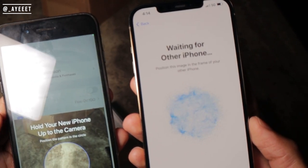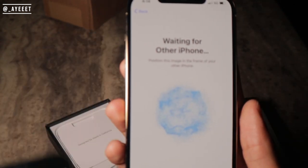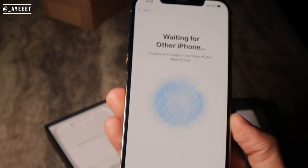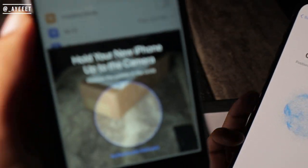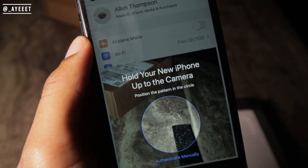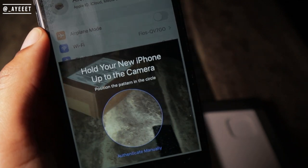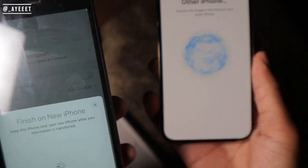Position this image in front of. Do y'all see this, bro? This is dope. They said they had that since iPhone 7, but I've never seen one. And this one here, hold on, that's tough. Hold your new iPhone up to the camera, position the pattern. Hold on. Wow.